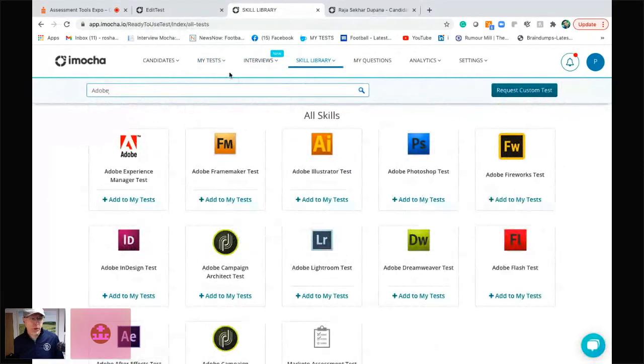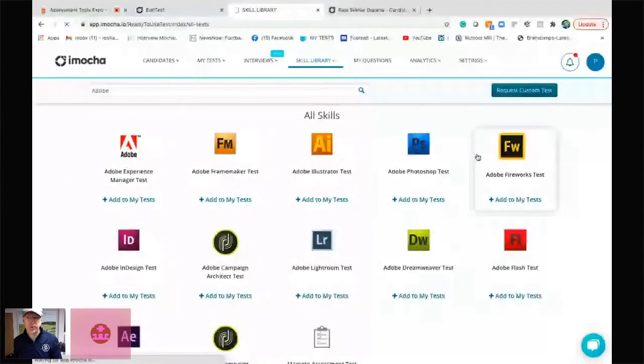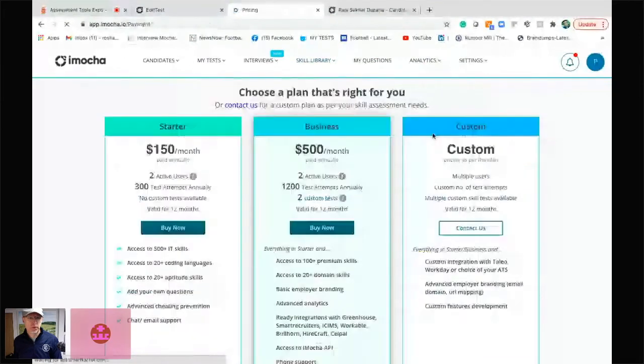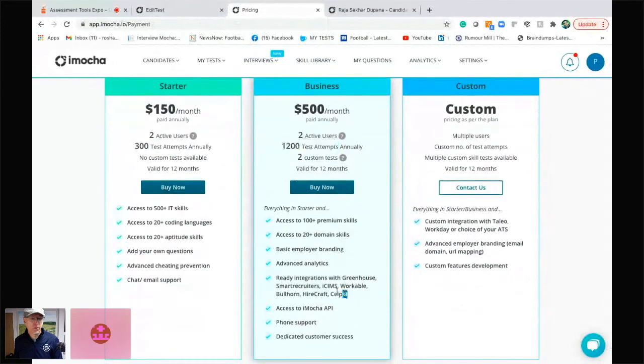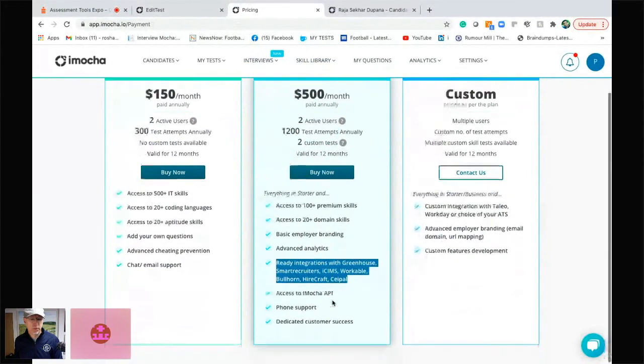What's the pricing on this, Roshan? Currently we have two pricing options, and it's a yearly package. For $1,800 a year, you can evaluate 300 applicants, and for $6,000 a year, you can evaluate 1,200 applicants from any test from the test library. You can create as many tests as you want, there's no limit on that. You can get this white label, so it will be your company logo. You can change the favicon, and ready integrations are available with 15 different areas.